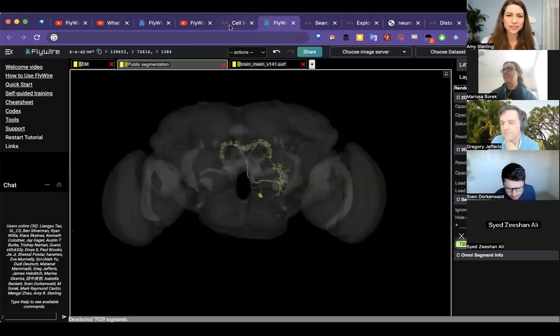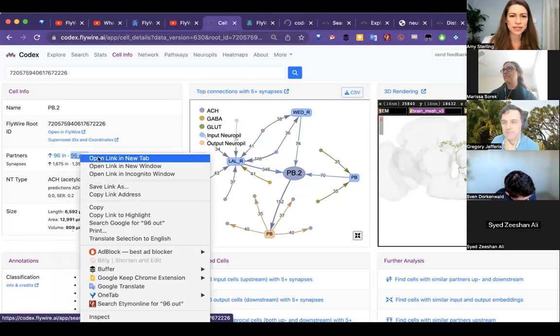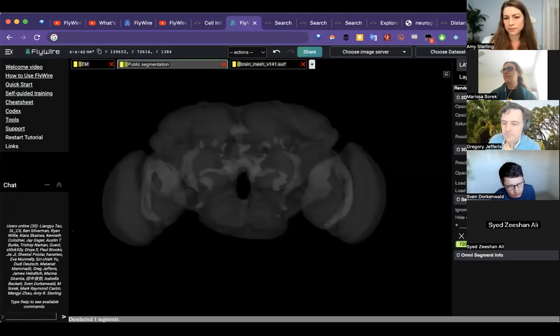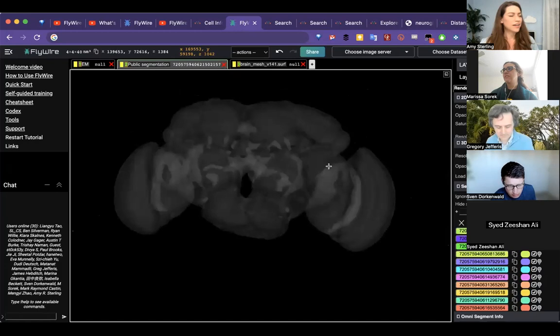Okay, so here's our neuron of interest. I'm going to open these upstream and downstream partners. So here's the upstream partners. I'm just going to copy these IDs and hide this neuron. We did it in green. So these are all the upstream partners of this neuron of interest.